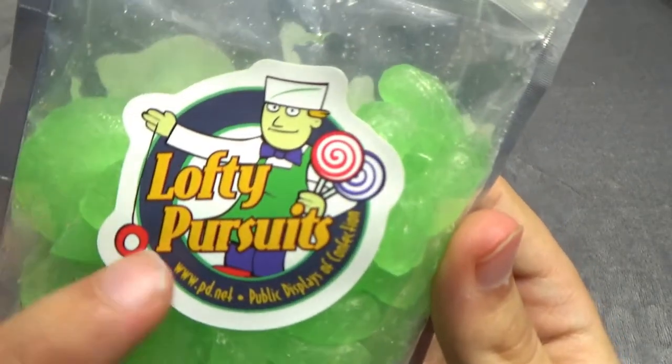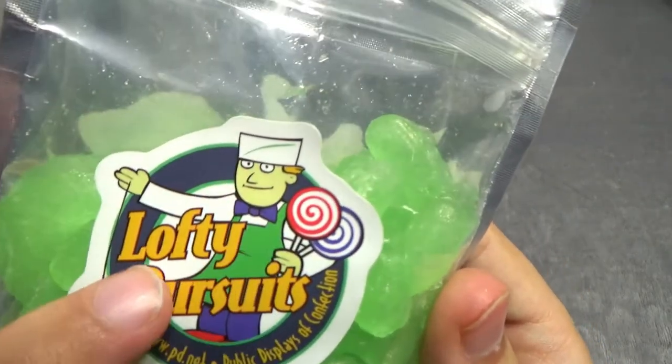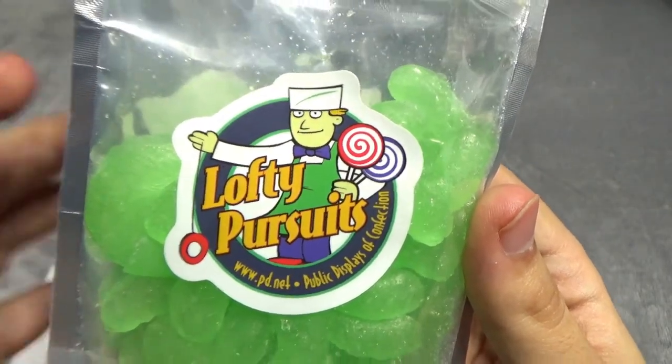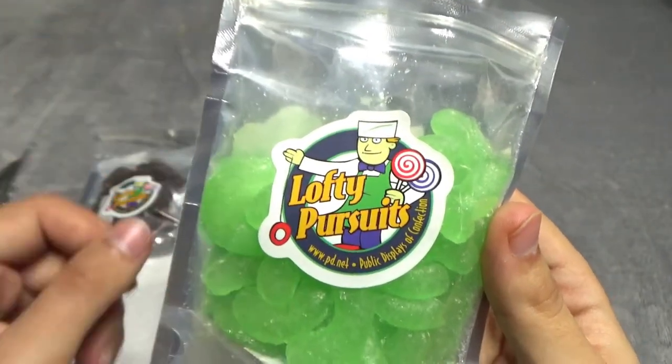I should also show off their logo here. This is a caricature of Greg himself, the owner, who provides all the voicing for the videos on the channel. Seems like a great guy. He has such a relaxing voice, too. So 10 out of 10 on that front.